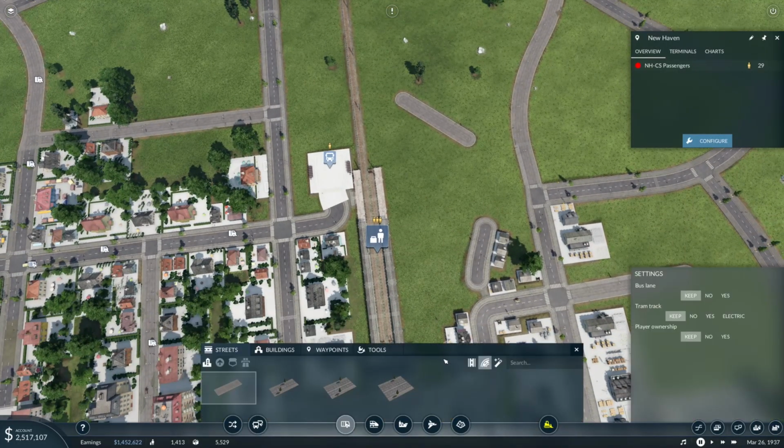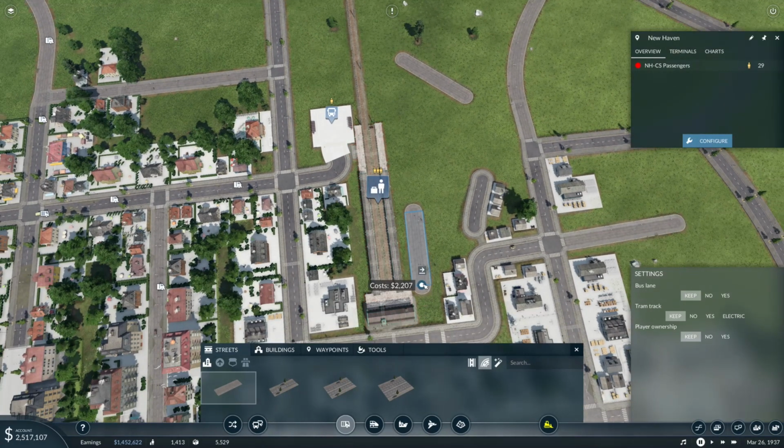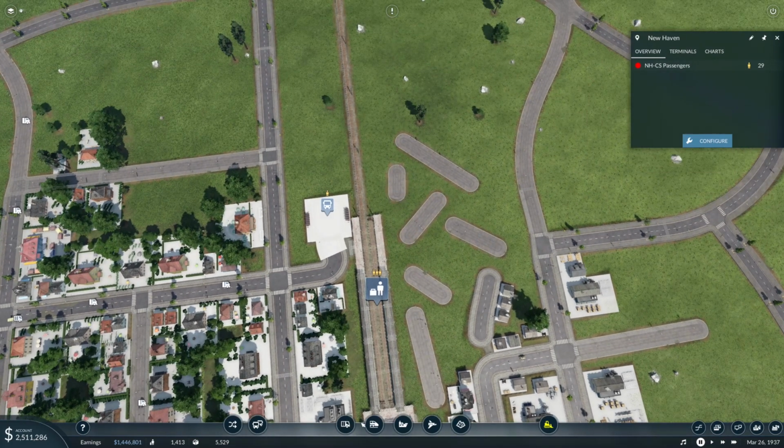What I'll do is I will redo some of these kind of little road connections through here, like so. I don't want them touching. The touching thing is the problem. Let's move that. No touching. Do that. Do that. So hopefully we don't have any funny business going on over here.